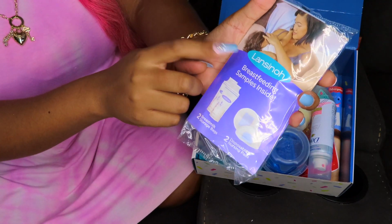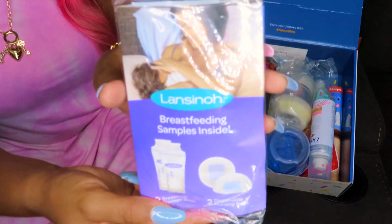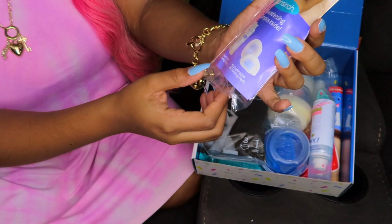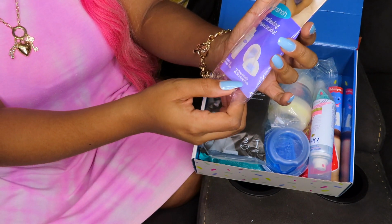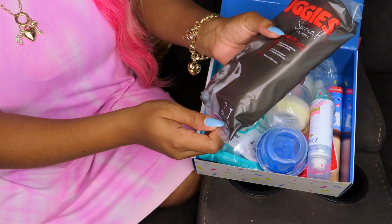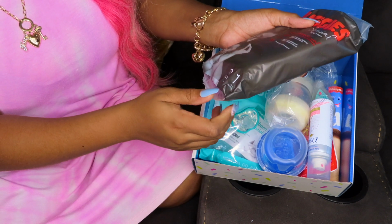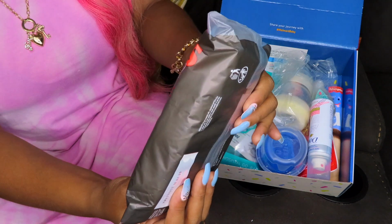I'm not sure how to pronounce this, you guys. I think it's Lansinoh, I'm not sure, but I'm sure a lot of you are familiar with this breast pump brand. Here they included 2 breast milk storage bags and 2 disposable nursing pads. We have a pack of 3 diapers. Again, this is the Huggies Special Delivery. This is a size 1 for babies up to 14 pounds, and you get 3 diapers in here as well.